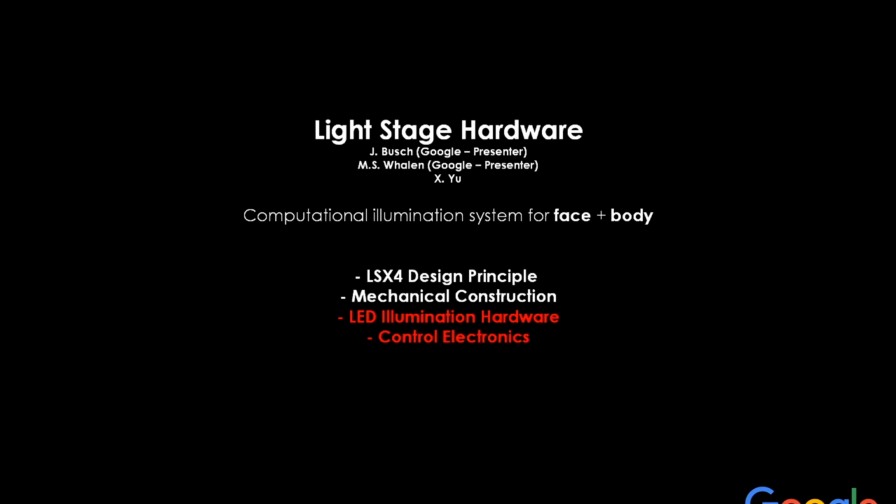Thanks, Jay. I'd just like to add that not only was Jay instrumental in the design of the Lightstage, she pretty much built the entire structure at Google by herself. This Lightstage is so well constructed that I like to say that if there's ever a major earthquake in LA, I hope I'm standing in the Lightstage when it happens.